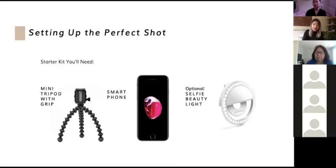All right, so how do we set up for the perfect shot? These are the three key things I would recommend. There's a lot more, but I want to keep it very simple. So, having a mini tripod with a grip. Can you see there is like this grip for your iPhone? That's what you would need.